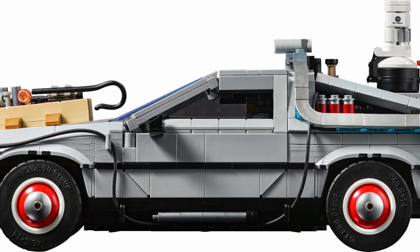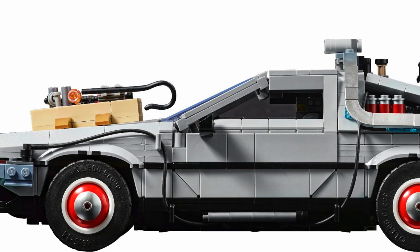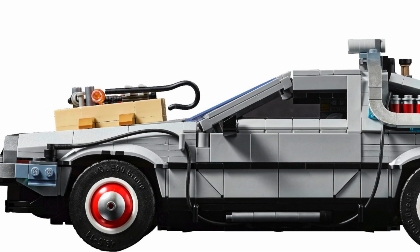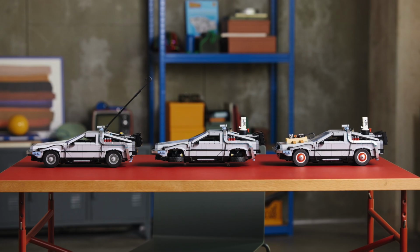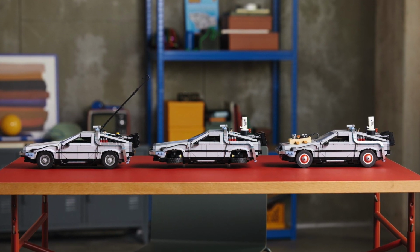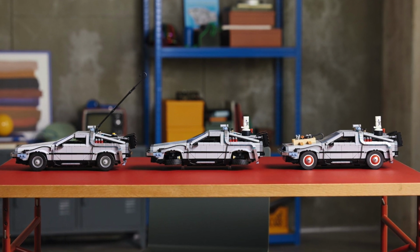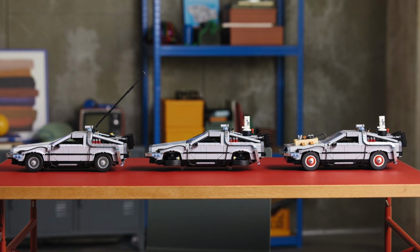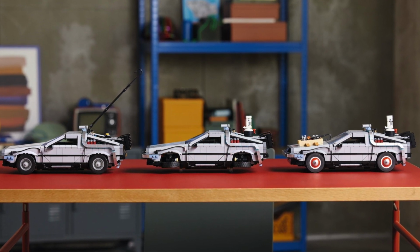Another interesting aspect of this set is that it is kind of a little bit of a 3-in-1. I say that very lightly, but they use that wording on the advertising on the back of the box, in that you'll be able to make slight modifications to the time machine to either have it represent Back to the Future 1, Back to the Future Part 2, or Back to the Future Part 3. So if you have a favorite movie or a certain display style that you would like to portray here, you're going to have that option.